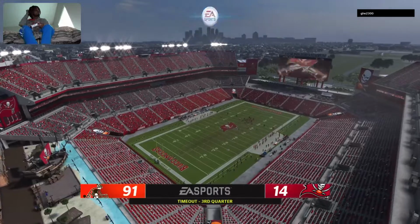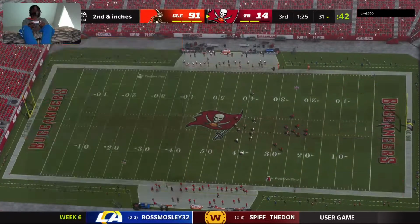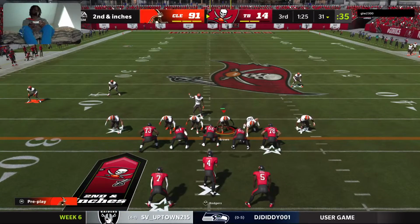Now with just 1 second showing on the play clock, we're going to get a timeout. It's just the first, so 2 remaining as they burn one here in this third quarter. A good gain on first has them set up with second and just a couple of inches now from the 29.